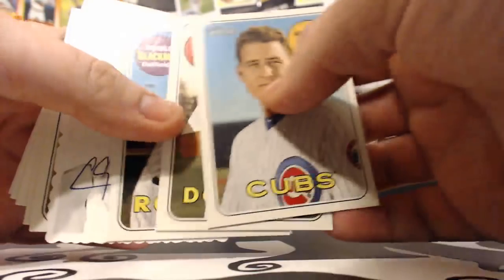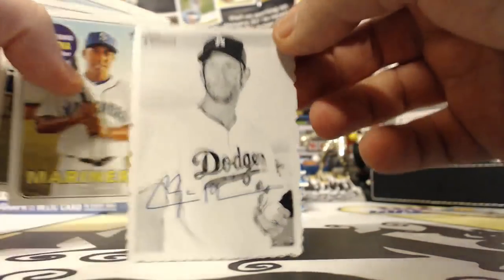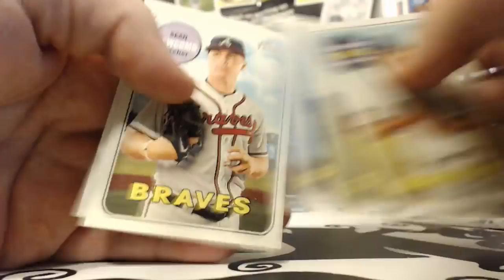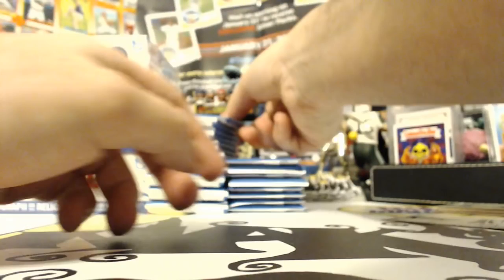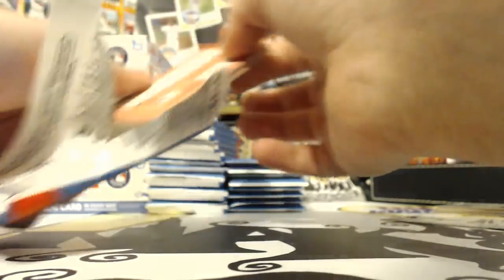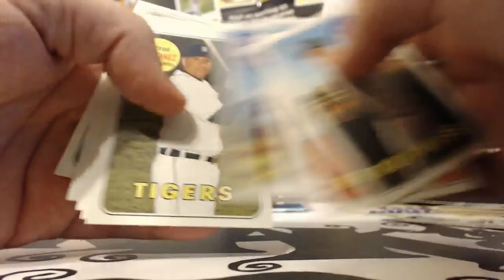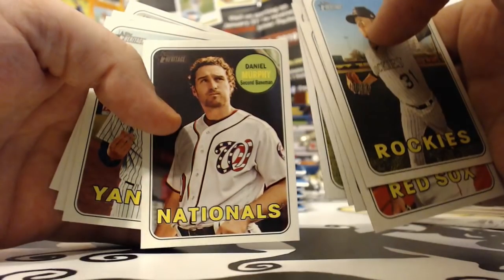All right, Clayton Kershaw decal cut. It's that cool ridgy card for the Dodgers. Yeah, there's a lot more hype around this set than it was last year. 2015 was pretty big. 2016, the first series was huge. And now 2018 looks like we're back to that.